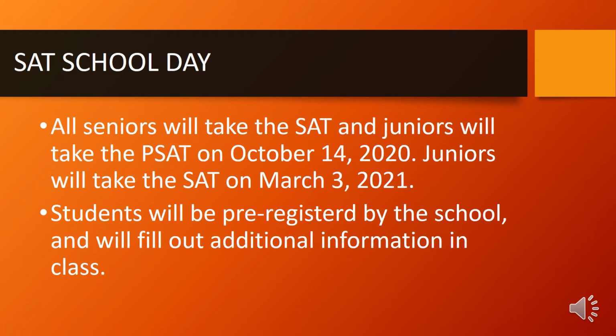All seniors will take the SAT and the juniors will take the PSAT on October 14th, 2020. Juniors will then take the SAT on March 3rd, 2021 during SAT school day. Students will be pre-registered by the school and will fill out additional information in one of your classes.